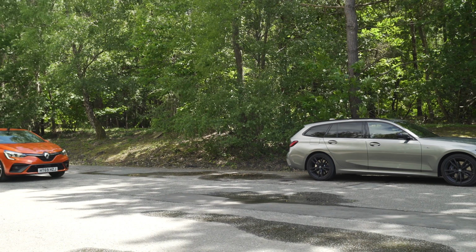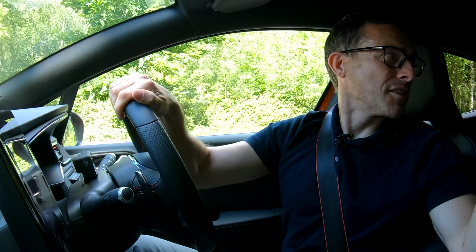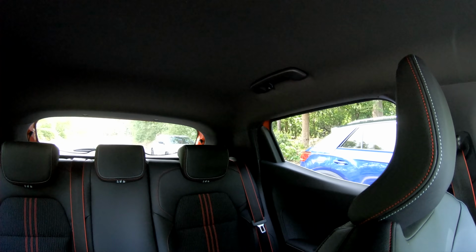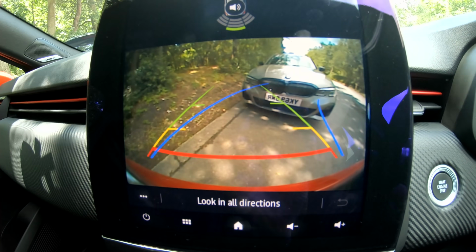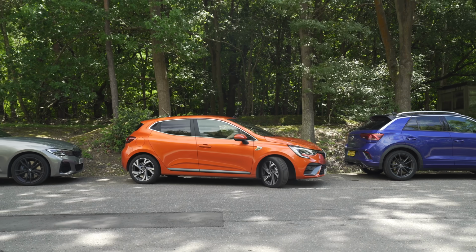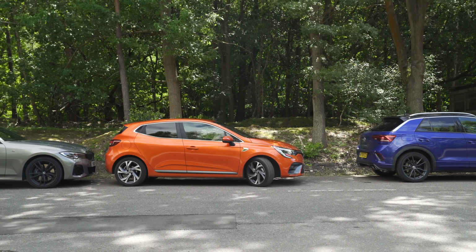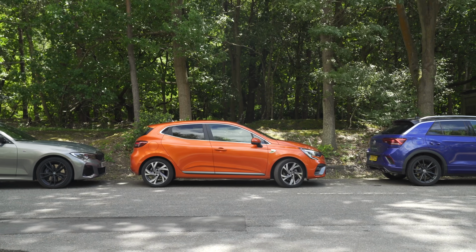Right, let's see what this little Renault Clio is like to drive. Starting with the visibility, because you get a huge pillar here. The view at the back isn't great, so that does make it a little bit trickier to park. Thankfully, this is quite a highly spec car, so I have got a reversing camera and parking sensors. Otherwise, I think I'd be screwed, to tell you the truth, even though it's small. Come on, let's slot it in. Now with them, it's not a hard thing to park.